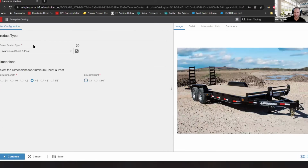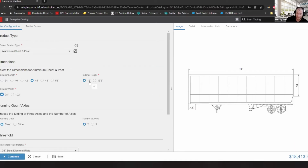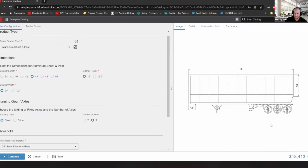Let's make it a little bit longer. Perhaps I need a 45, and you'll see that the height I picked, the 10-foot 8-inch tall, is no longer available. The system has cleared it out for me because it's no longer valid. It's enforcing those business rules to make sure I pick the right thing. So I'm going to pick a 13, and you can see now I've got a 45 by 13, and I've got 2 axles on here currently. Let's switch it to a 3-axle trailer.